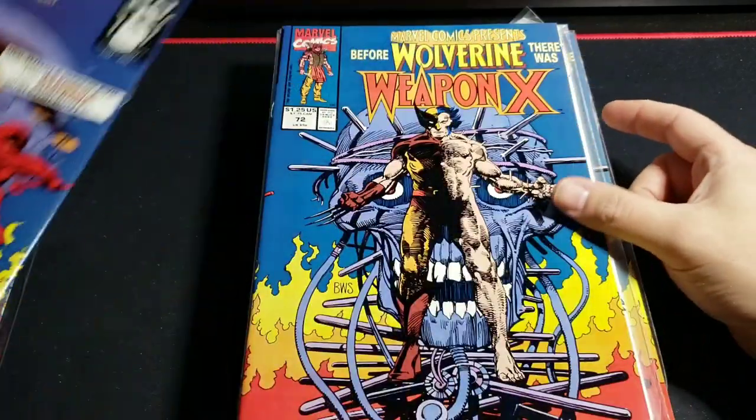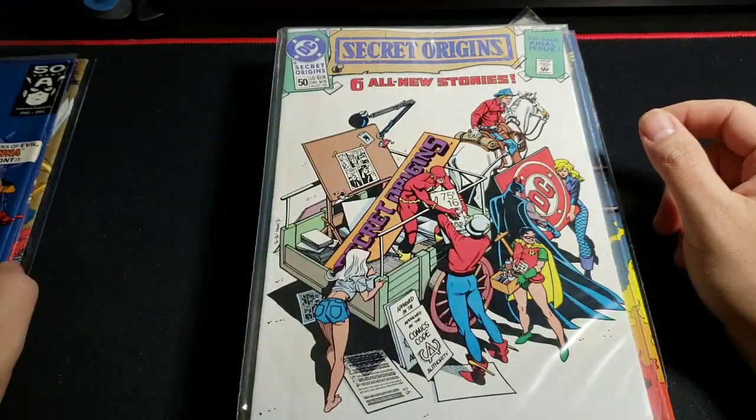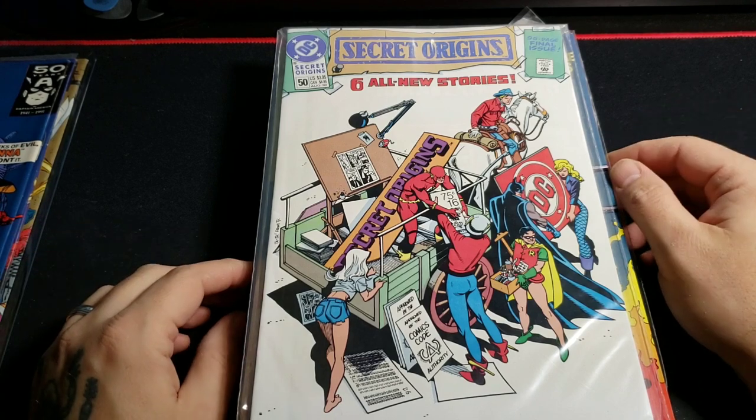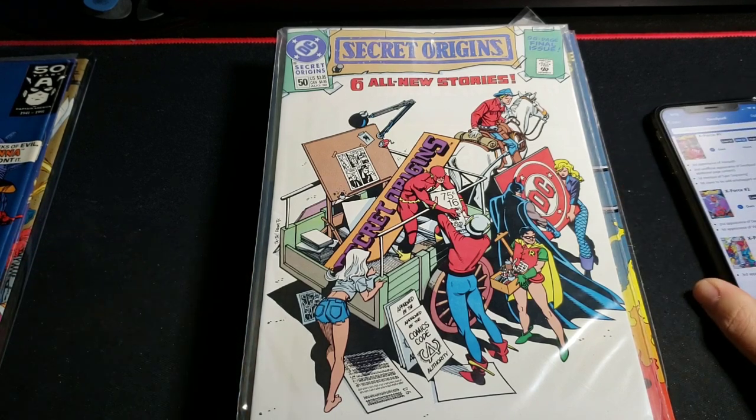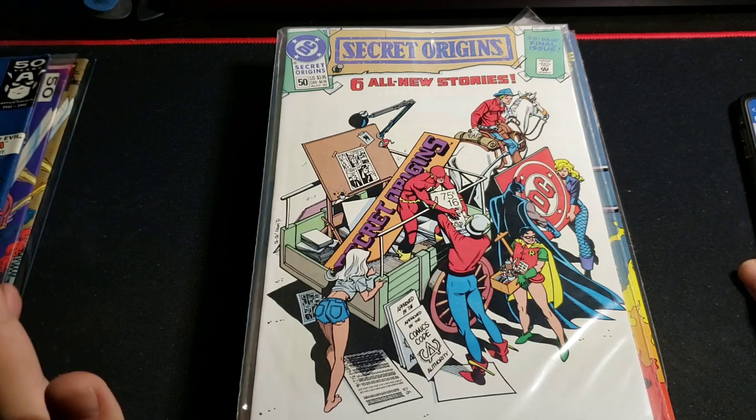So we got 1. We got 2. So I guess I have 4 copies of those, and according to Key Collector, it's $10 each. I know they're not near mint, but some of them look pretty good. Getting close to $65.